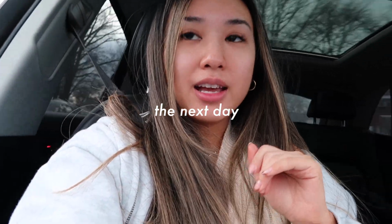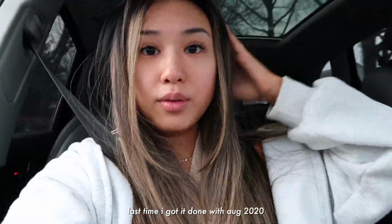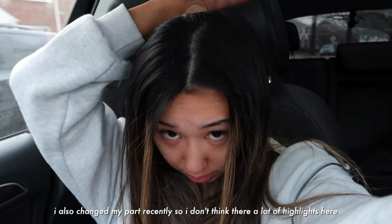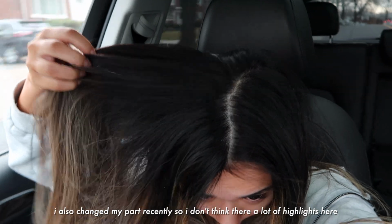Good morning. So today is my hair appointment, so I wanted to show you guys my hair before. I think this is like 3-day-old hair. I mean, it looks pretty good, but the top part is like all black. I'm doing the Beauty Guru hand on my head. I want to show you the roots.